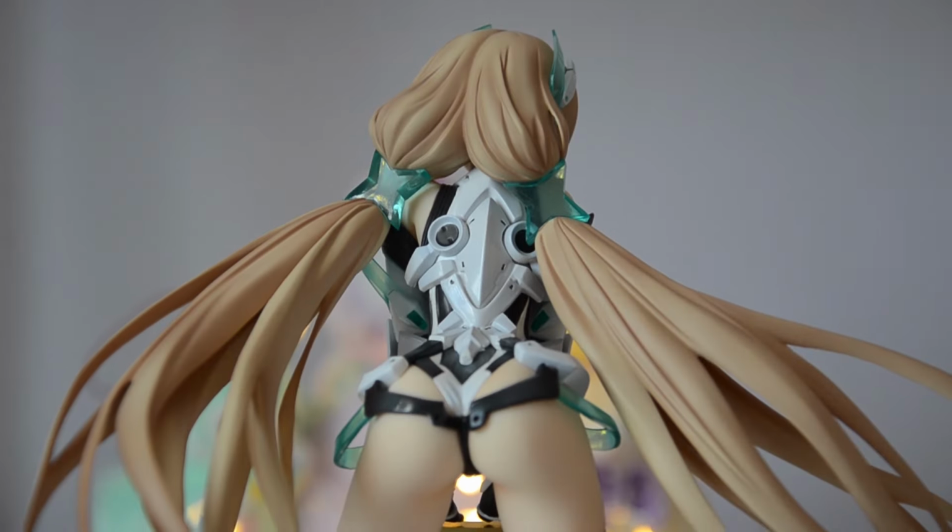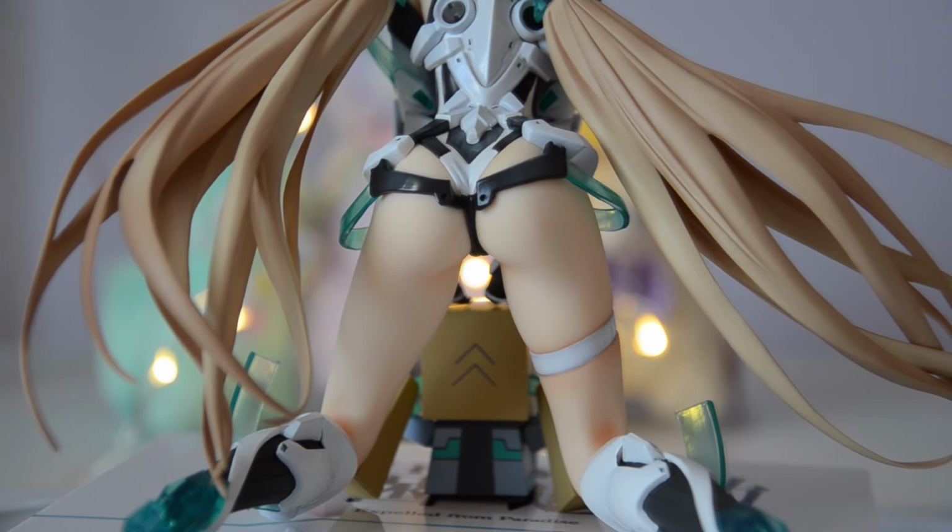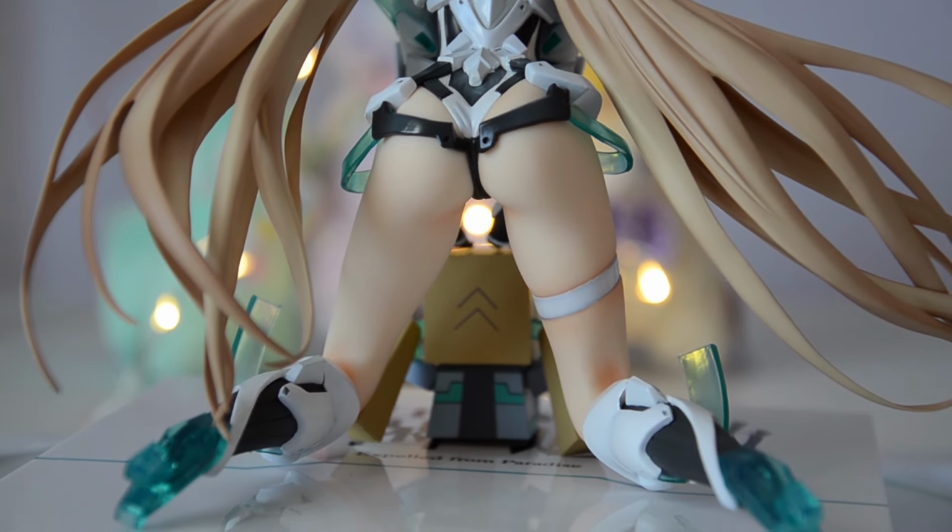But you're right about the hair sculpt. It's almost, and this is gonna sound really mean, borderline prize figure. No, I don't agree with you. Prize figure hair is way worse than this. The hair is still beautiful, and I would say it's more beautiful than ugly. It definitely has great movement.